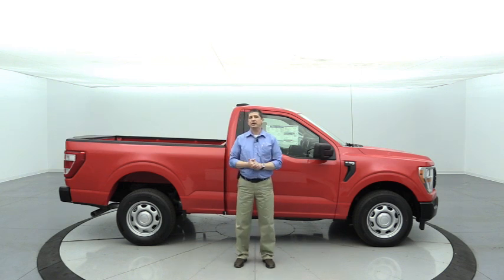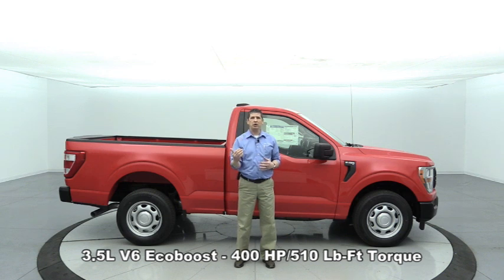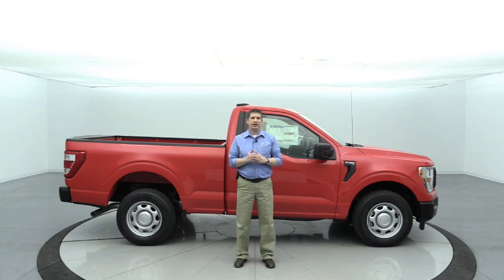Now let's get to talking about some different optional engines. There are 3 other engines we haven't talked about yet, and they are optional for your different cab configurations. The first one we're going to talk about is the 3.5 liter V6 EcoBoost engine. This engine is the most powerful engine when it comes to towing. If you want to tow the most that your F-150 can, you probably want to order it with a 3.5 EcoBoost engine.